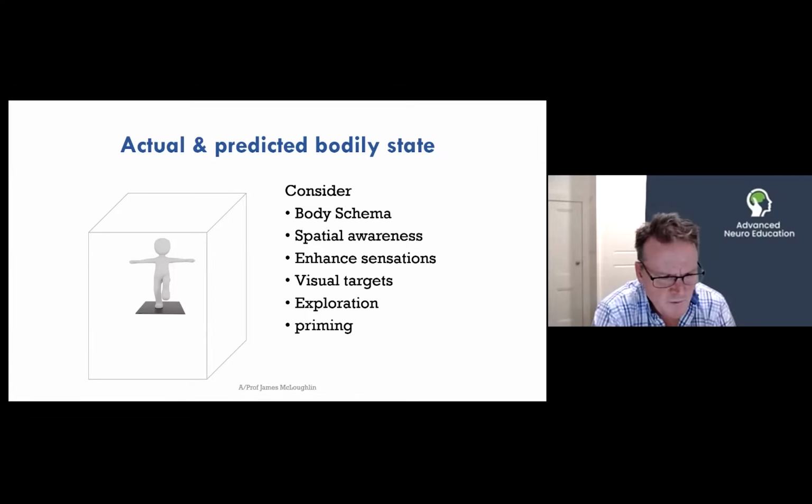So we think about the first one, actual and predicted bodily state. What this is referring to is your brain's ability to know where you are. At the moment, when you're sitting or lying there, you know where your feet are, you know where your arms are, you perhaps know the position that you're in, even without looking. So you have this good awareness of what we call body schema. And a lot of that proprioceptive information becomes relevant. Body schema and body awareness is a fundamental part of movement retraining.